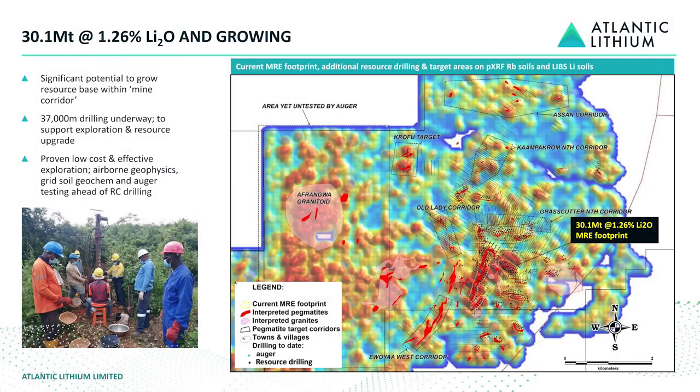And in addition to those 2/3 of the meters assigned to increasing confidence in resource, 1/3 of that meterage was assigned to resource growth outside of the current resource footprint. So that's trying to add more tons to the current resource of 30.1 million tons. And we have announced some pretty exciting results outside of the current resource footprint, including highs of 69 meters at 1.34%. So we're expecting to see a resource upgrade, and all of that drilling will see continuous news flow between now and the end of the year, and hopefully a resource upgrade at the end of this year, which will feed into the next round of studies.